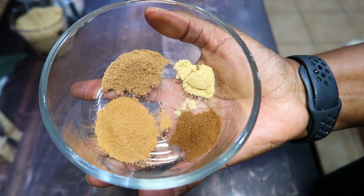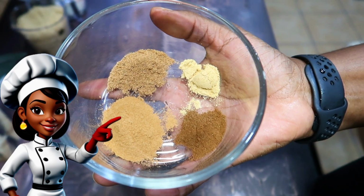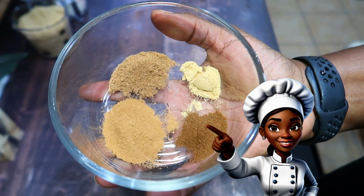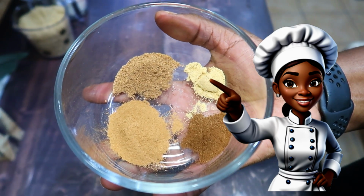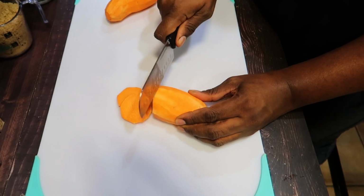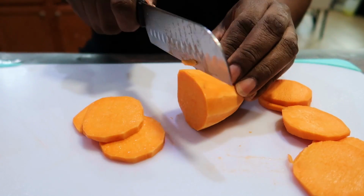For the candied yams, I'll be using a 1/2 teaspoon of ground nutmeg, 1 teaspoon of cinnamon, a 1/4 teaspoon of ground cloves, and a 1/4 teaspoon of ground ginger. To start, I'm going to go ahead and chop up all of my freshly washed sweet potatoes.